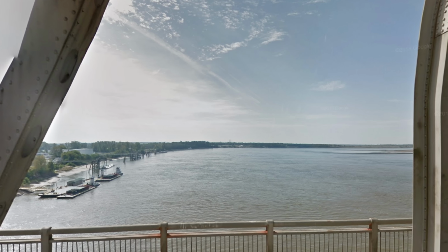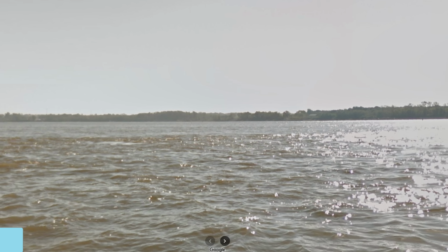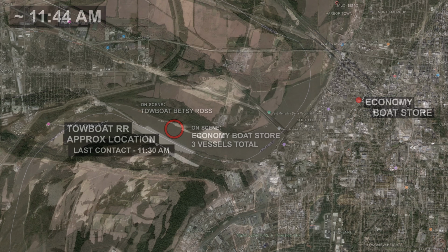About 4 minutes later, the Betsy Ross also arrived at the last known position of the Ricky Robinson, but it too was unable to locate the stricken vessel, and by 11:44, there were 4 vessels searching the area, including 2 more vessels from the Economy Boat Store, all of which were unsuccessful.